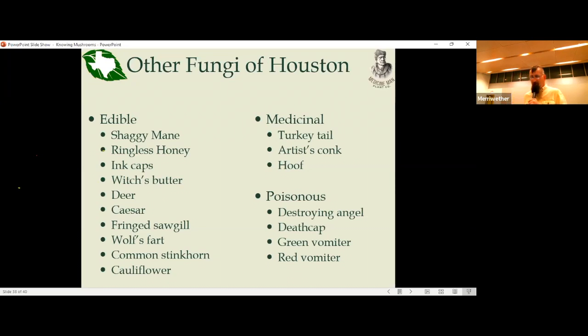But if you're wondering what other types of edible ones are out there, we've got the shaggy mane, ringless honey, inky cap, witch's butter, deer, Caesar, fringe, sawgill, wolf's spark, common stinkhorn. I will tell you, the gardens just outside here are loaded with the common stinkhorn. And then the cauliflower, and from the medicinal side, turkey tail, artist conch, hoof, and then the poisonous ones: the destroying angel, the death cap, the green vomiter, and the red vomiter. These are ones you should probably be warned about. Very, very distinctive, very easy to identify once you know it.